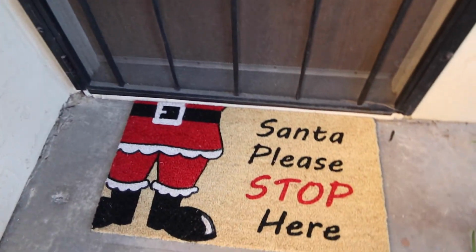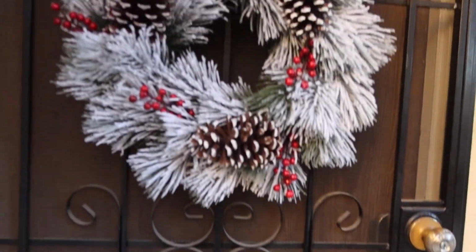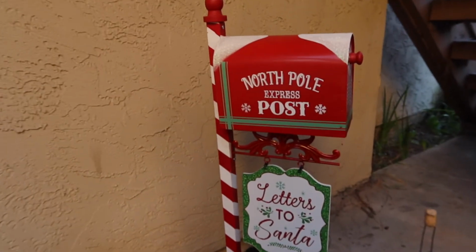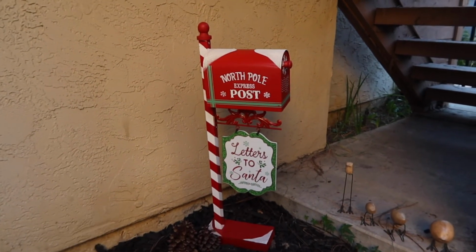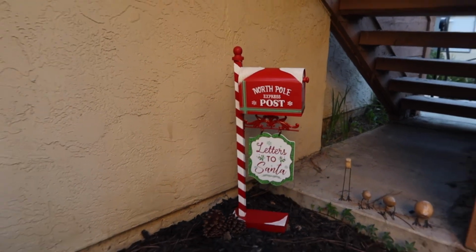Now for outside, the mat, we got it at Burlington. And this cute little wreath. And then we have this cute little mailbox that says letters to Santa. And this is exactly what I wanted out here, like a little post thingy, a little mailbox, I mean. And yeah, that's pretty much it.